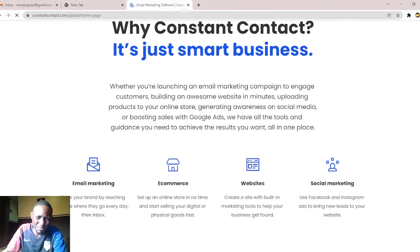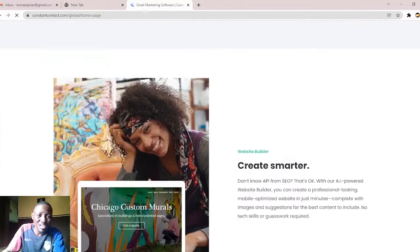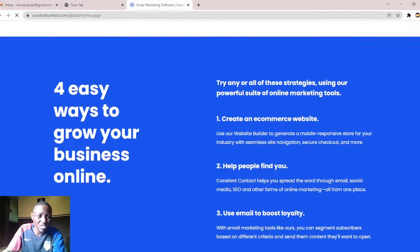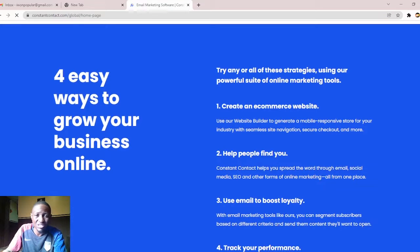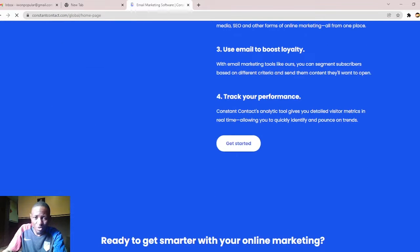Whether you're launching an email marketing campaign to engage customers, business, or audience, I don't want to talk too much, but this whole site is online marketing tools, and I'm just trying to list them out for you, and how you can take advantage of them and make money. Communicate smarter, create smarter, sell smarter, share smarter. You can see four ways to grow your online business: create an e-commerce website, use email to boost loyalty, and track your performance.